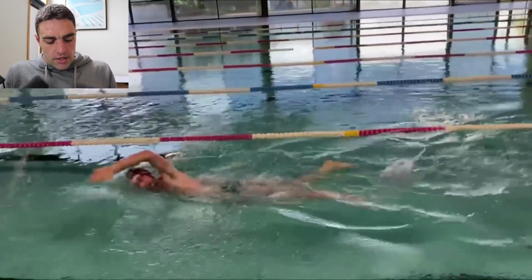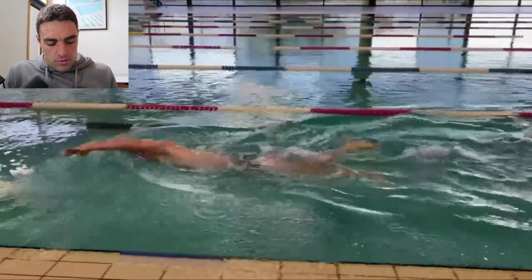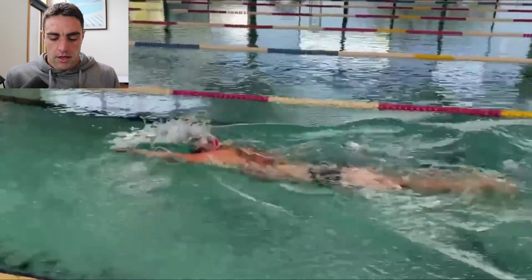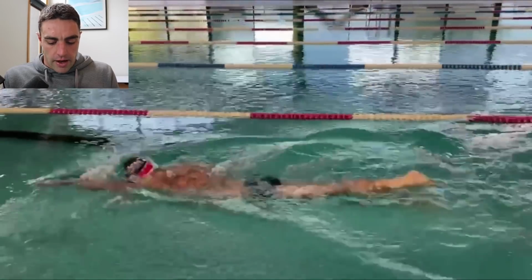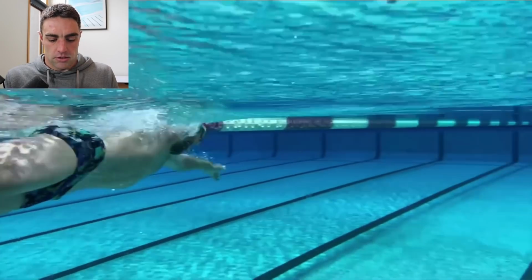Now, you'll see here with his stroke, obviously he's not racing here. His stroke rate's going to be a bit lower than when he's racing, but I want to show you some of the technical things that I can spot here that might benefit you when you're focusing on your own swimming. From the very first angle here, we'll see that his body position is really nice.